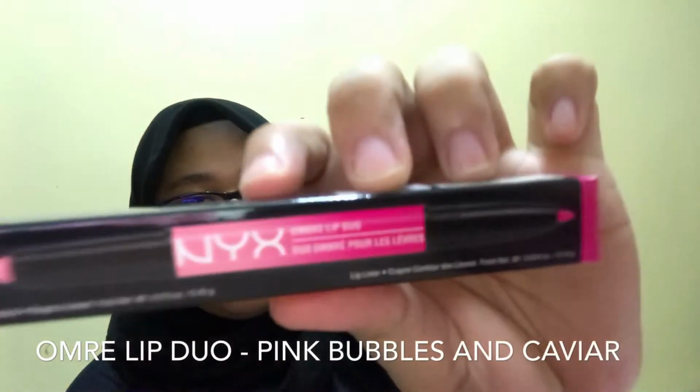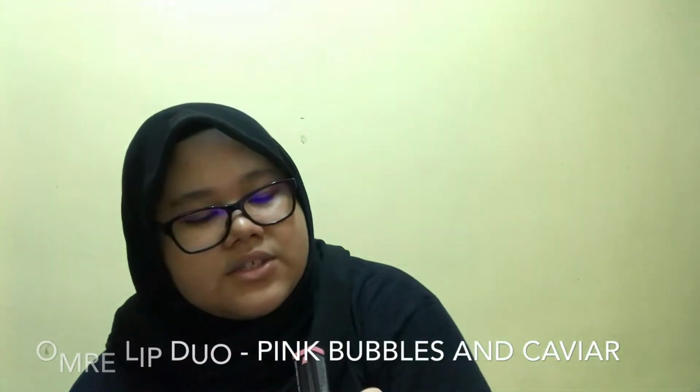It's a defect item. Why? Hopefully tak keluar. Walau weh, super bright pink. So creamy, betul. But I wish it would be in like super dark colour, the ones, the vamp version. But instead I got the pink one. Why? And then the last one is Ombre Lip Duo in the shade Pink Bubbles and Caviar.